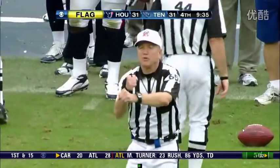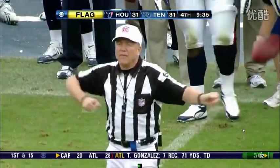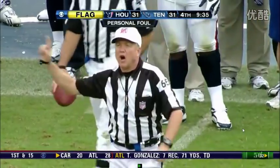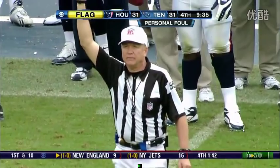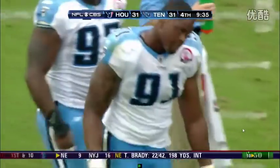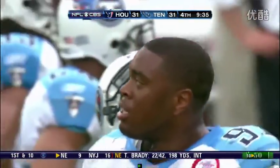On both teams. Personal foul, 89 on the offense. We have a personal foul, 91 on the defense. Throwing a punch, and he is ejected from the game. That's Jason Jones. Both penalties offset. Ejection. And that was in the melee.